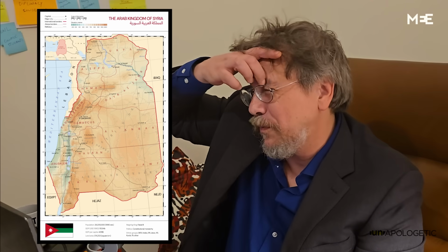Its capital was Damascus. It had a flag shockingly similar to the Jordanian and Palestinian flag. The stripes weren't the exact order, right? It wasn't black, white, green. It was, if I remember correctly, green, black, green, white, but almost the exact same flag. And that's where the Jordanians and the Palestinians got their flag. It was inspired by that first attempt at creating a united Arab state from Syria.